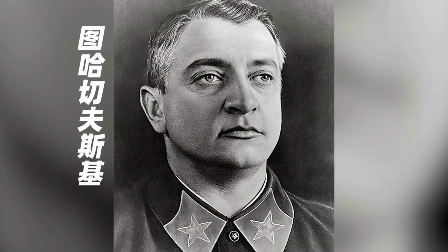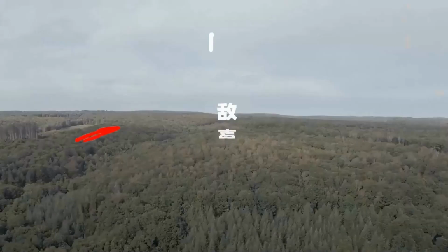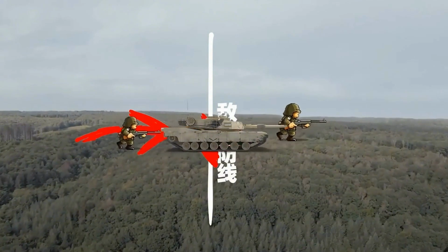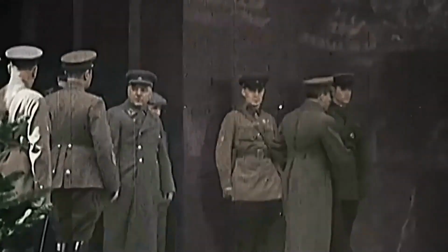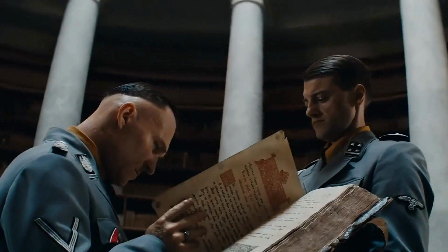Soviet Marshal Tukhachevsky also proposed the deep operations theory in the 1920s. He advocated for deep penetration with mechanized forces. This aimed to deliver multi-layered strikes against the enemy. Although this idea was never fully implemented due to Soviet political purges, it provided valuable insights for German military strategists.